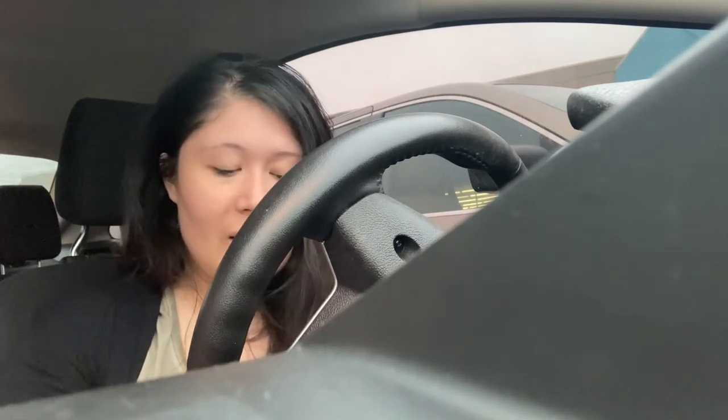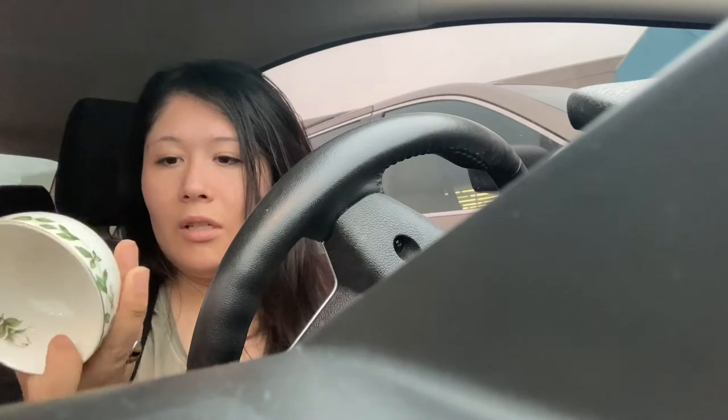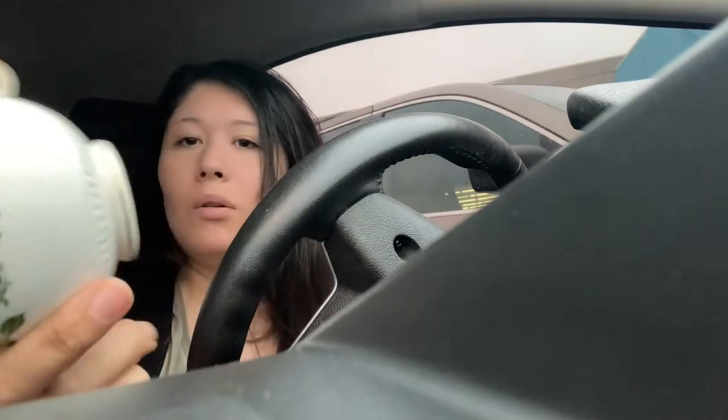I did find these really cute glasses, and I guess they're like little cups. Honestly, if they don't sell on eBay, I will probably end up keeping them. They look like that and have a flower on the inside. They're so pretty. I'm pretty sure they're vintage, but they're not marked at all, so I'm not sure who makes these.